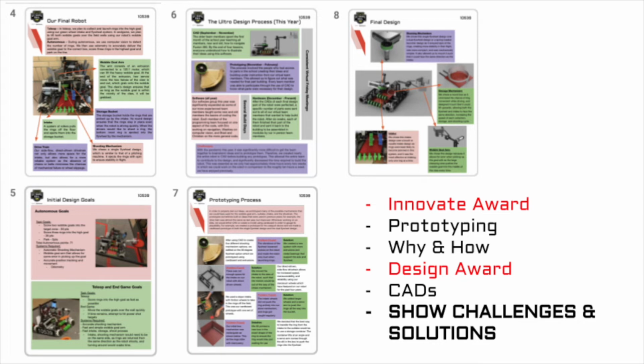More specific than design, the Innovate Award really requires the team to demonstrate why and how the team arrived at their final design. This is the importance of showing the prototyping process in the portfolio, specifically the challenges that building certain sections of the robot presented, as well as how your team was able to overcome these challenges, or in some cases, completely rethink the design as a result.